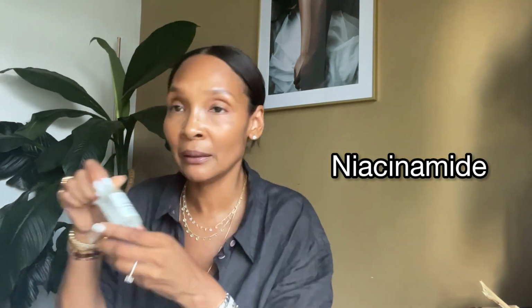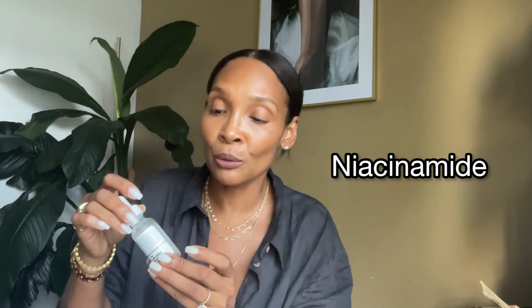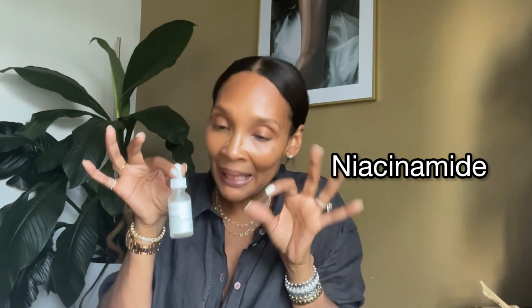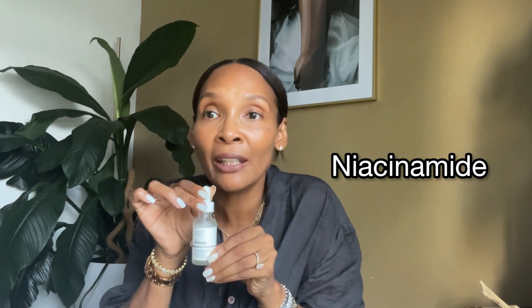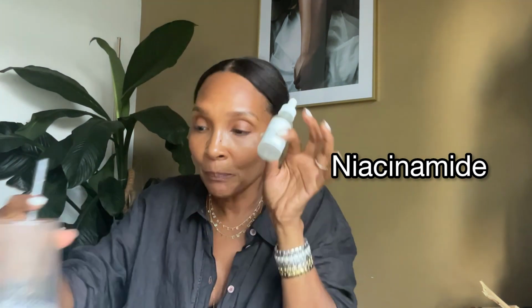Okay, the layers. One of the best things for moisture retention is niacinamide. This is one from The Ordinary. I use this. I've used many bottles of it. I use it daily. Niacinamide helps your skin retain moisture because you're still drinking water. The Ordinary's products I find are really good and really inexpensive, so I recommend them.